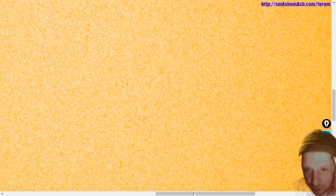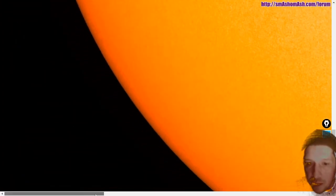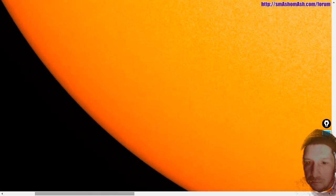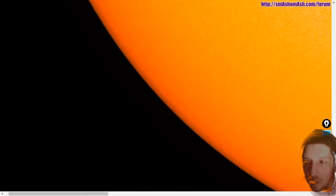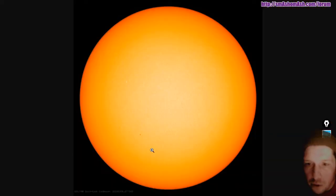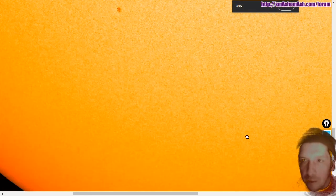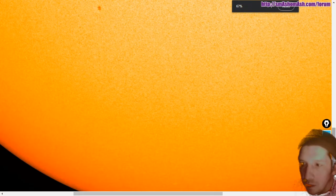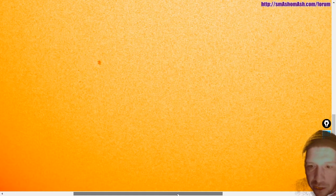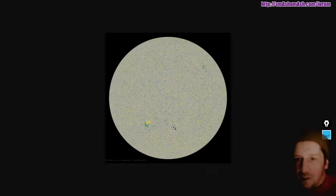Here are the bonus features. It's a close-up of the intensity gram of Sunspot, I believe it's 2758. And where to go. What is going on with that? There it is. I think I might be zoomed in too far. What do you think? Anyway, there's the current state of affairs, and it looks like it's degrading to me. I don't know. It doesn't look as dark as it did yesterday. I think that thing's breaking down.